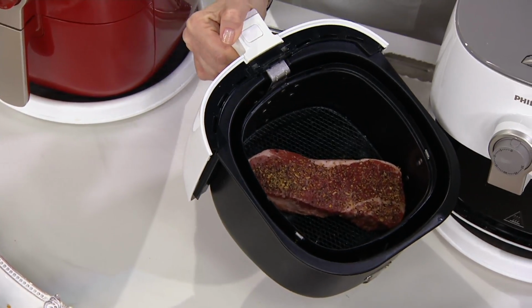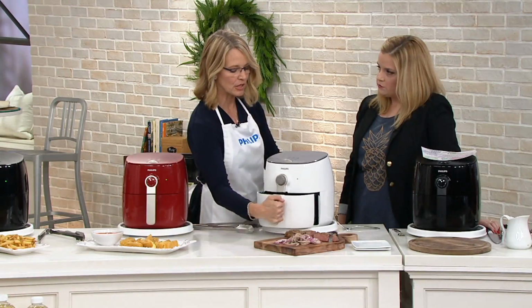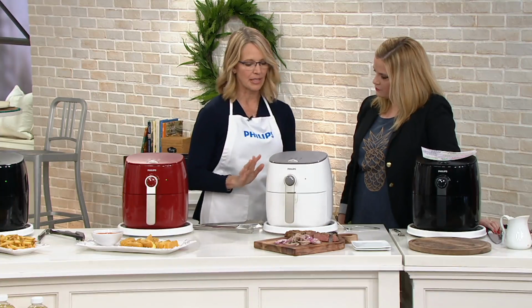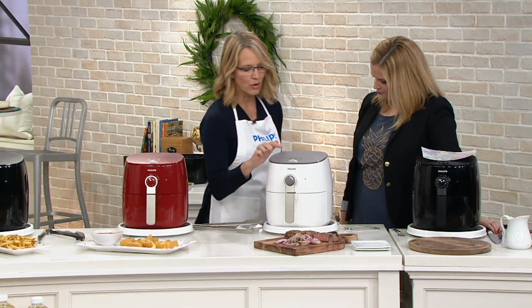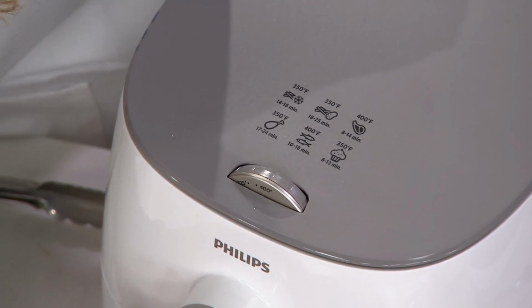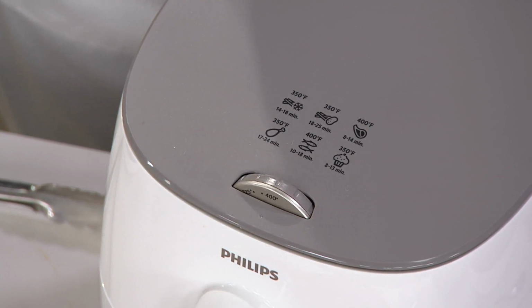Okay, so we're going to set this and we're going to come back to it. So you can see the process from start to finish. We have the steak in there. We'll add the onions in a couple of minutes, but this is set on 400 degrees, and let's set the timer. I'm going to set it for 10 minutes. This is a little bit bigger. 8 to 10 minutes is really what you're looking at.